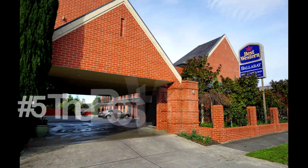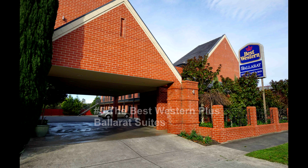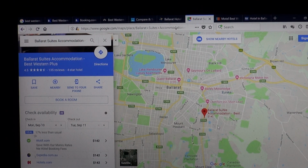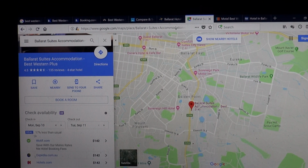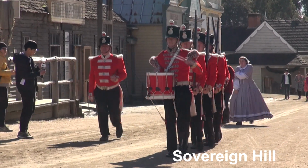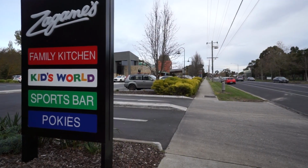The Best Western Plus is a 26-roomed motel. It has a 4 or 4.5 star rating depending on which website you look at. On the map you can see it located here in red. What it has going for it is its location to Sovereign Hill. It's just across the road, so you can walk in about 5 minutes. Sovereign Hill is Ballarat's top tourist attraction.